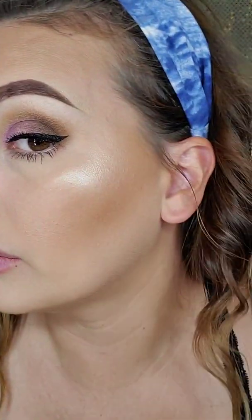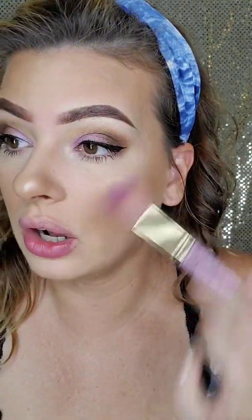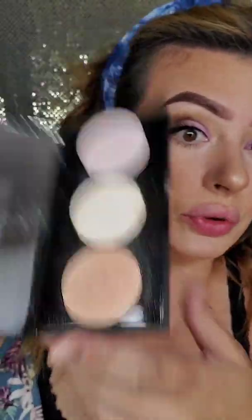If you like a good highlighter, this is even better than Champagne Pop. It reminds me of the Champagne Pop, but I feel like this is better. If you don't know what that is, it's a popular highlighter by Becca that you would get at Sephora or Ulta, and it's like $40 or $38 or something like that just for a single highlighter. And this whole palette was like less than $20 for three.